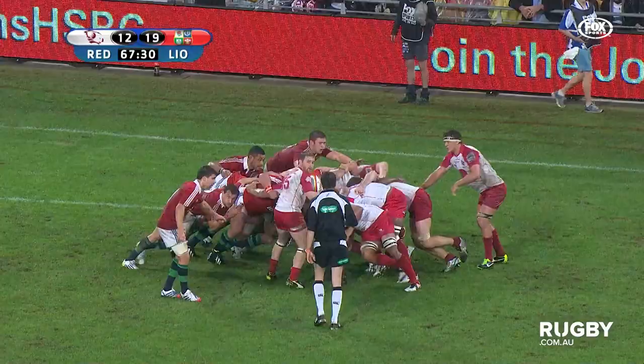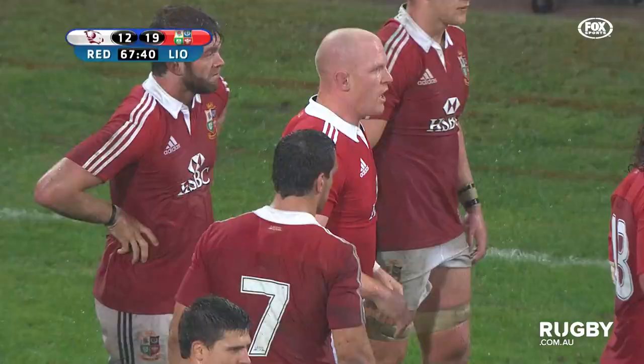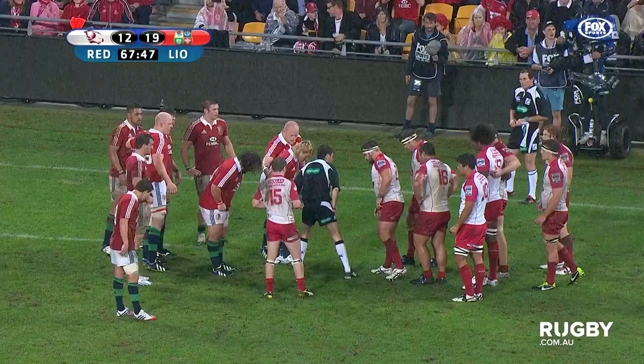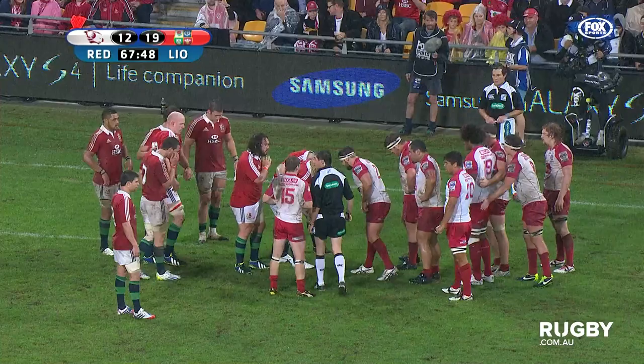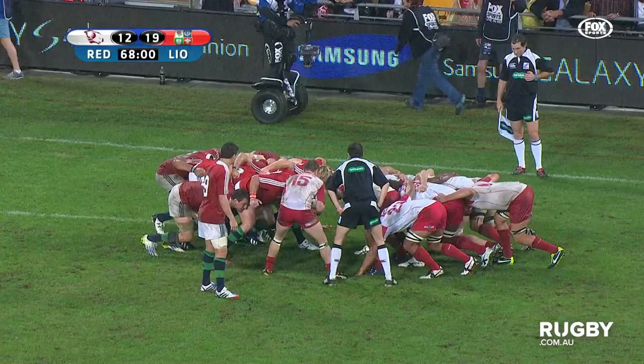And Lucas will try to milk a free kick here. Won't be in a hurry to put the ball in. He knows the Lions will want to get a big hit. O'Connell and the new men in the tight five will want to get an early hit. They want to put pressure on. Can Lucas milk a free kick? Good Reds back line there, spread out. They won't die wondering. This scrum is critical for them.